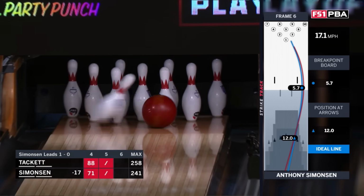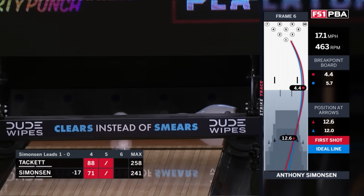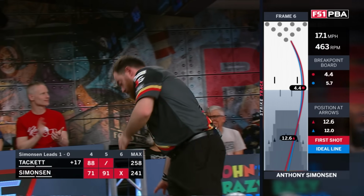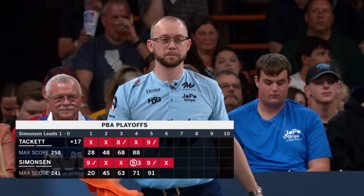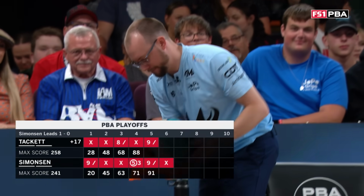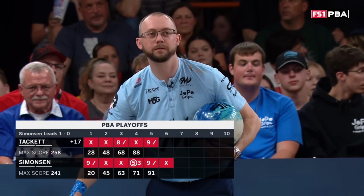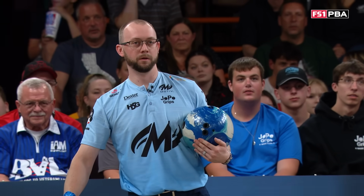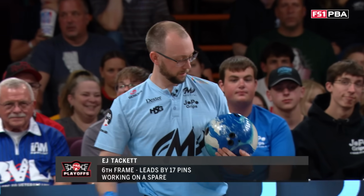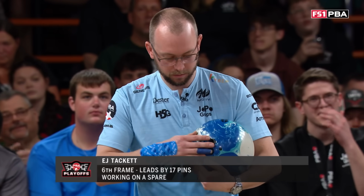Moved in. And took a little speed off of that, right? Moved in, slowed it down just a pitch, and got the corner out. EJ Tackett with a 17-pin advantage over Anthony Simonsen. The big difference, as you see in that fourth frame on the big board, was that 3, 4, 6, 7, 10 that Simonsen was hit with in the fourth on a poor shot.